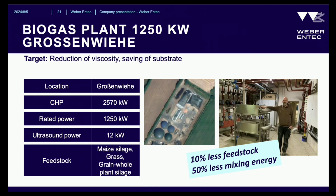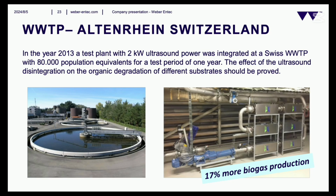Then it could also be a mix. The reduction of viscosity was also mentioned before. This will help to save electricity on the agitators, or they can run the agitators just fewer hours a day. Typically, the savings on the agitators overcompensate the electricity we need for the ultrasound. So the energy balance is positive, and then the other savings are net profit. We can jump through this.